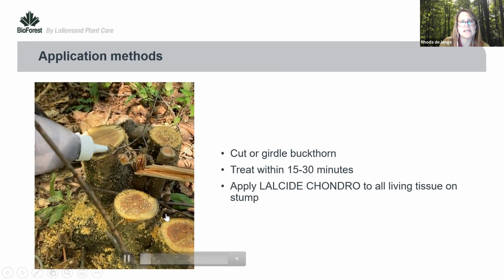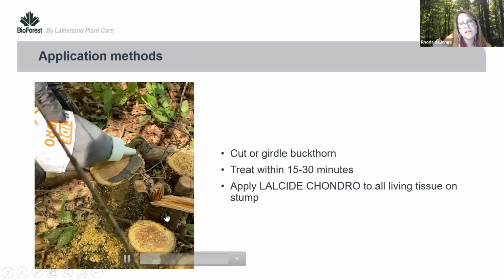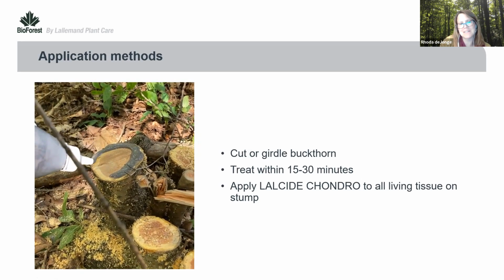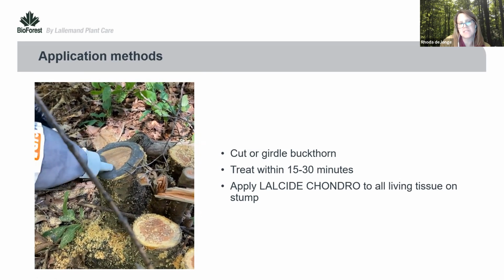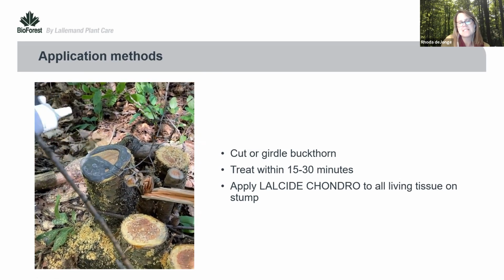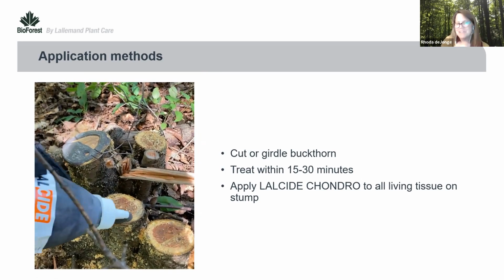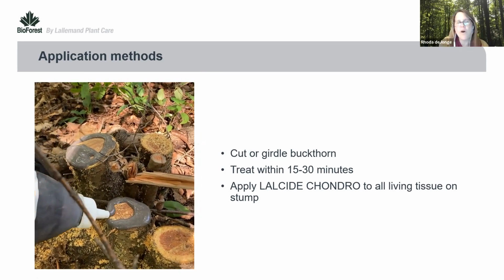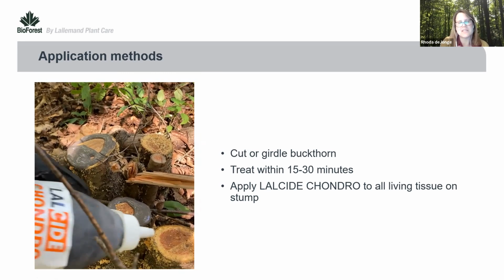Okay, so there you see they're putting the paste of the Lalcide Chondro around the cambial tissues of the buckthorn. And at this point, it was a new collaborator, and I said, okay, well, you don't have to get the entire stump, just get all of the living tissue. And so you can see that's how they're applying after that. So what you do is you go to your buckthorn, you cut or you girdle it.